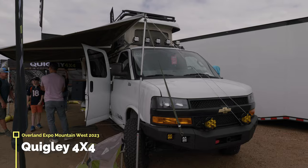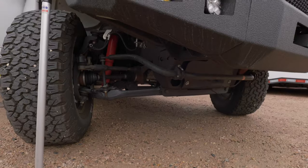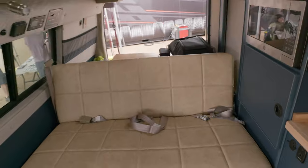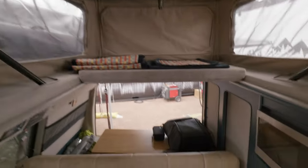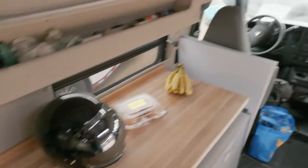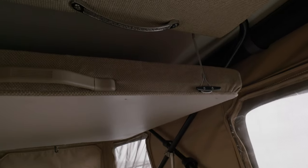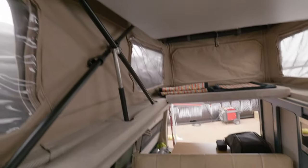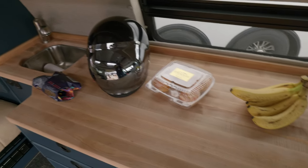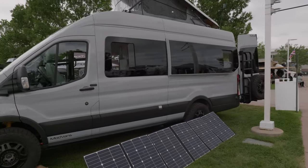The only van I would ever want is this Quigley 4x4 Chevy van. Basically a modern Volkswagen Westphalia, but better. Okay, maybe I also want this van from Mod Vans. I love Ford Transit vans, and this one is extra tall and really nice.